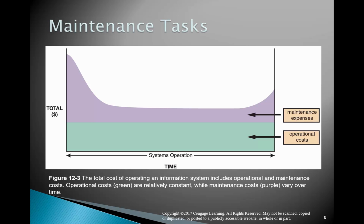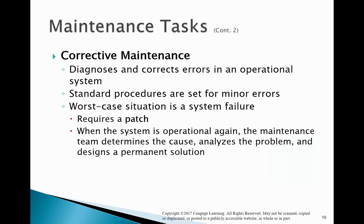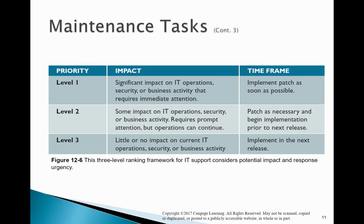Maintenance expenses and operational cost. Obviously this is high starting off, it should get low, but then towards the end of the lifespan it will go back up. When it starts getting back up so high, then this is time to be changed. Take a look at the different maintenance tasks, the different areas, I should say, and get an idea. Look at the later operational life, corrective maintenance. It becomes high. So again, products have lifespans. Corrective maintenance, there's 4 maintenance tasks, and the different priority levels for these maintenance tasks.